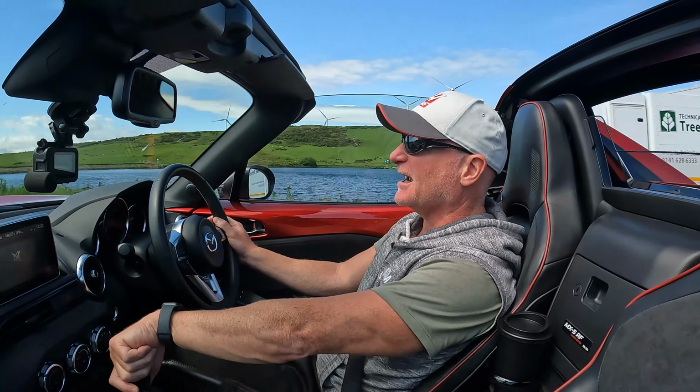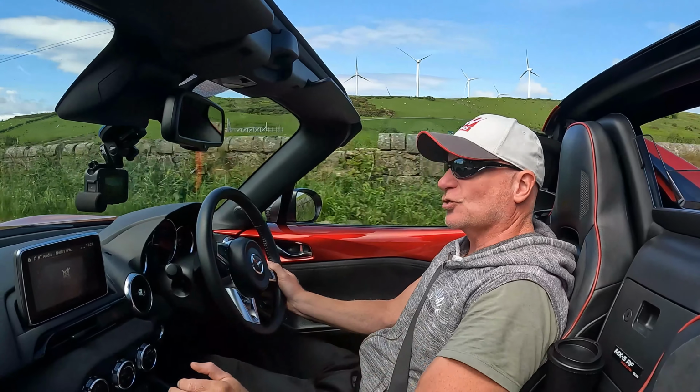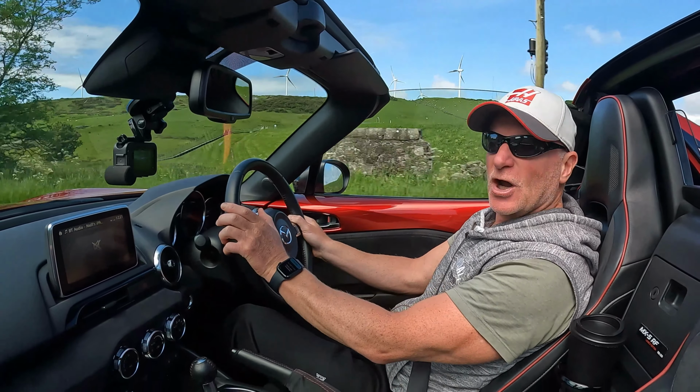I need to service it, got a few tweaks to do to it. I'm going to shut up now and just enjoy these last few corners, because they are superb.